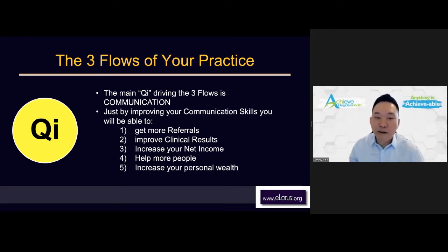And number 5, increase your personal wealth. You know, a lot of people, not everybody, wants financial freedom. And if you want financial freedom, you need to learn how to communicate. Communicate to everybody, not just your patients, your family members, your team, if you have staff, right? Your family, right? Your friends. Communication is the key.